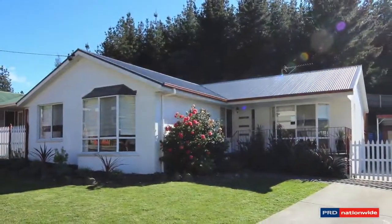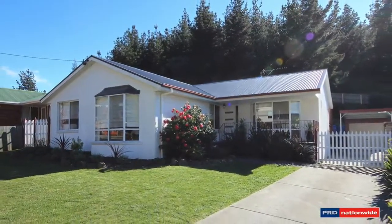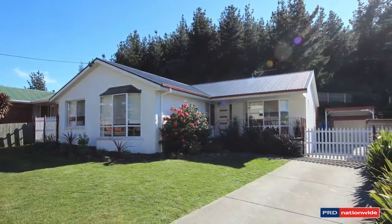This property has fantastic street appeal, a home to be really proud to call your own. Call today to arrange your private inspection.